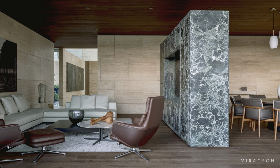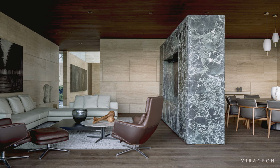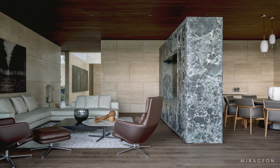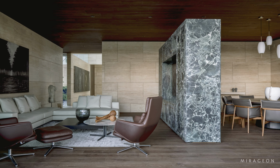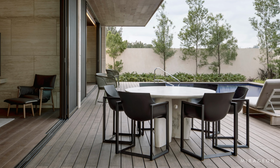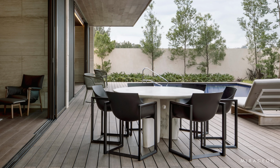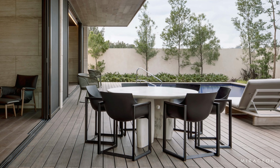In the living room, a block of Verde Alpi marble serves as a robust environment partition between the living room and the formal dining area. Retractable glass walls provide continuous access to the backyard, which features a terrace, swimming pool, and hot tub.